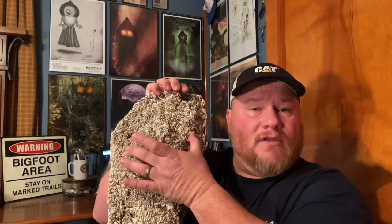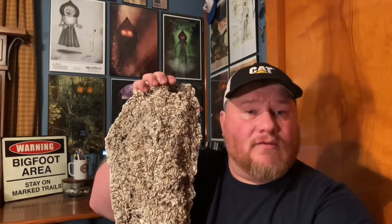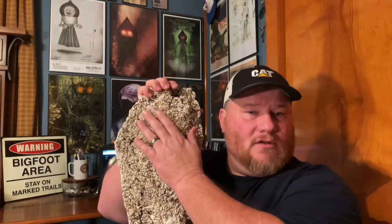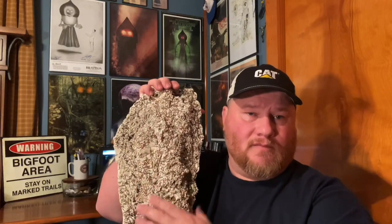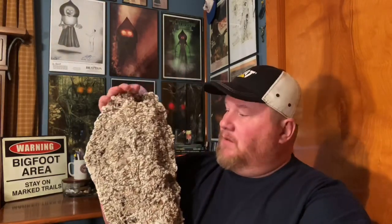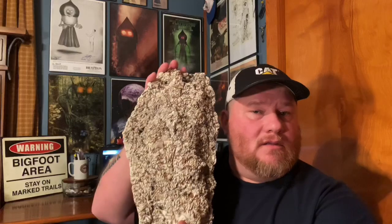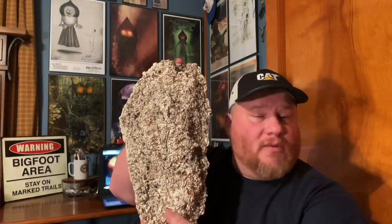And the width of it at the ball region of the foot is about 5.5, which, if you follow Bigfoot research, is important, because most researchers say that they run a 1/2 ratio. The width is usually half the length of the foot. This falls into that ratio. But since you can't see it that well on the camera, I decided to think a little bit outside the box.